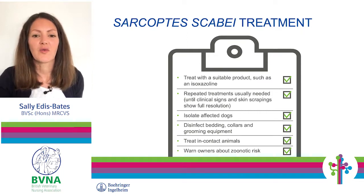When treating a dog for Sarcoptic mange, it's important to treat other dogs in the household as well, and this is to prevent recurrence. And lastly, it's important to warn owners that Sarcoptes is zoonotic, and so the mites can be transferred to them from their dog.